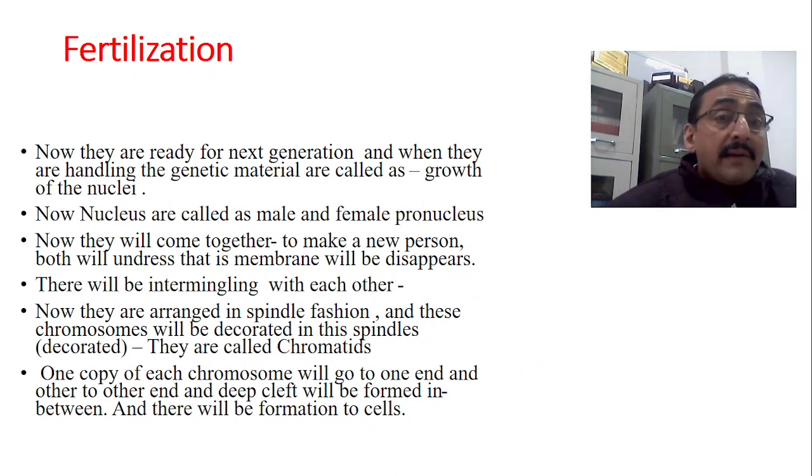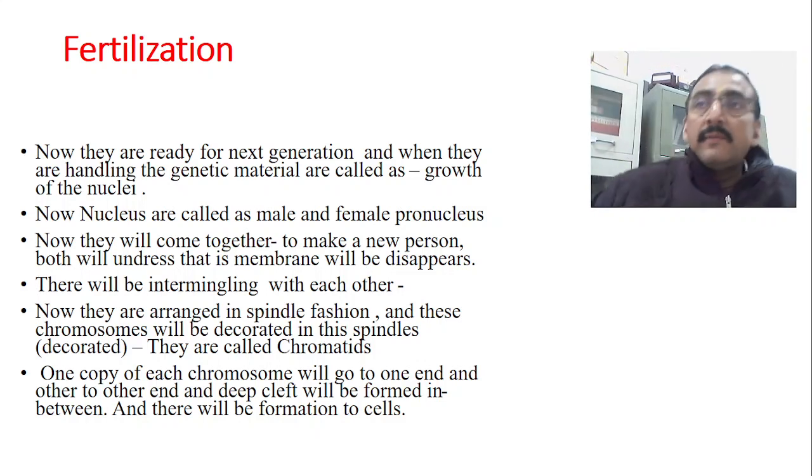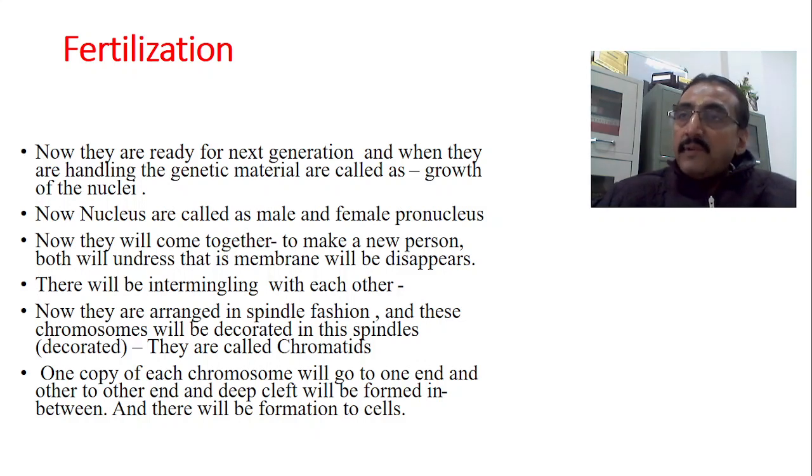Now they are ready for the next generation, and when they are handling the genetic material, when they have this double genetic material within them, both the oocyte and the sperm, that is called growth of the nuclei. Now this nucleus, which contains double genetic material on each chromosome, is called a pronucleus. For the sperm it is called the male pronucleus, and for the female it is called the female pronucleus.